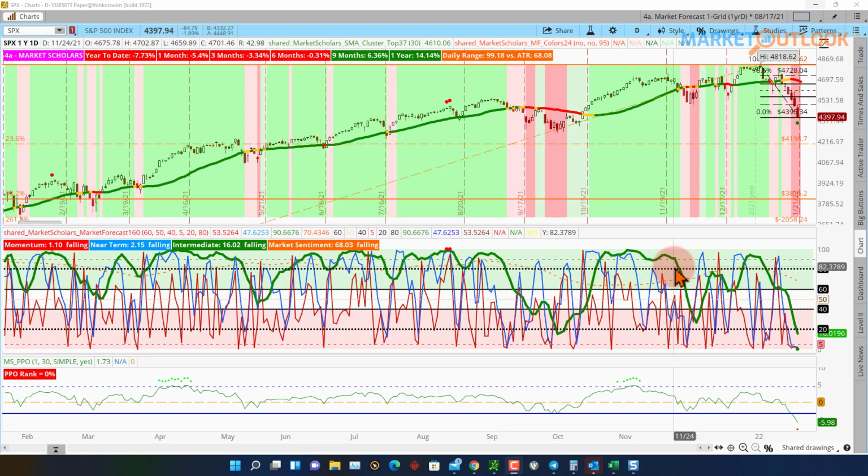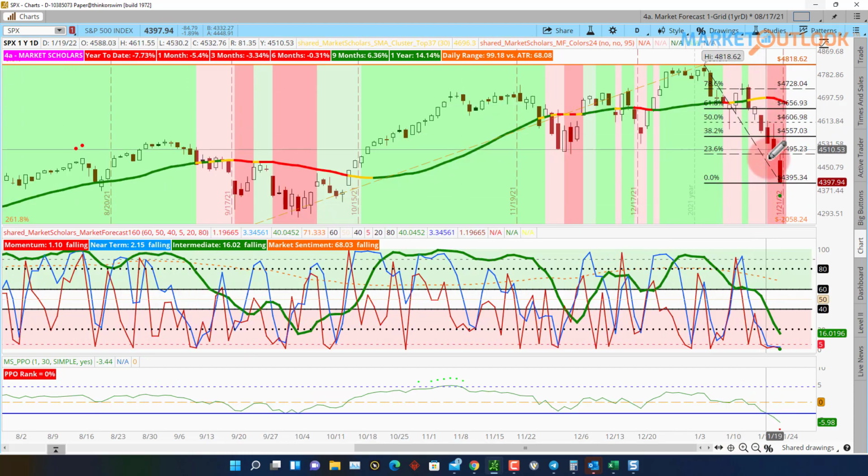All right, let's start off taking a look at the S&P 500 with the market forecast indicator. As you can see, we got a cluster. So we had 4 days in a row to the downside after finishing last week with an up day. Remember, no Monday. And then we started off 4 days, every day this week to the downside, getting progressively bigger too, as you can see. And then finishing the day.